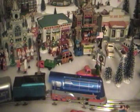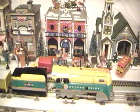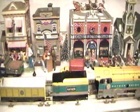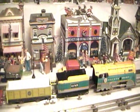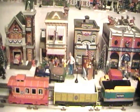This type here would come from about the last generation of trains that were still under the Hafner name. These streamlined ones come from mid to late 40s. Here's another freight set from that late era. I've named this one the Rainbow Warrior just because of the colors on the locomotive and tender. Very pretty setup.